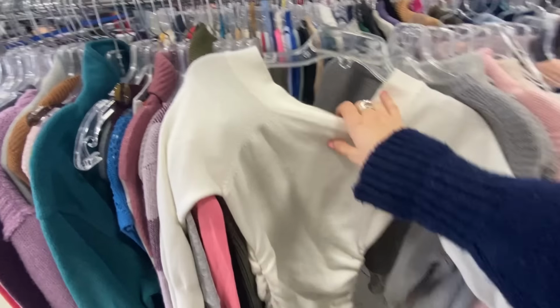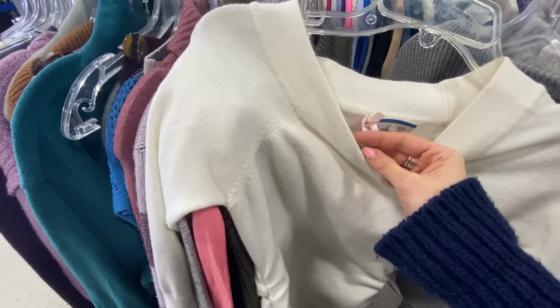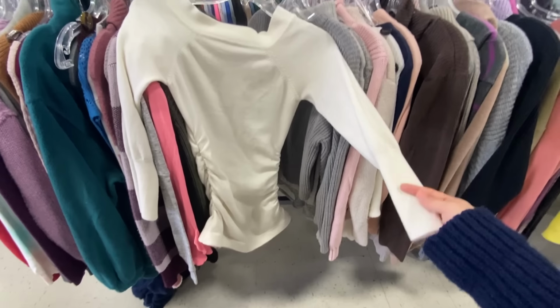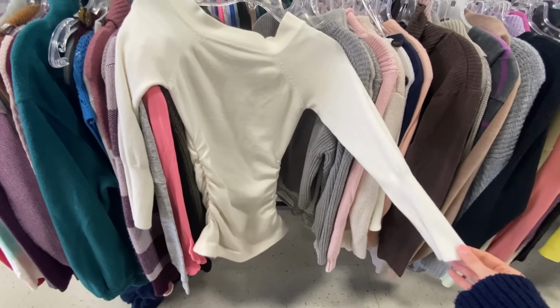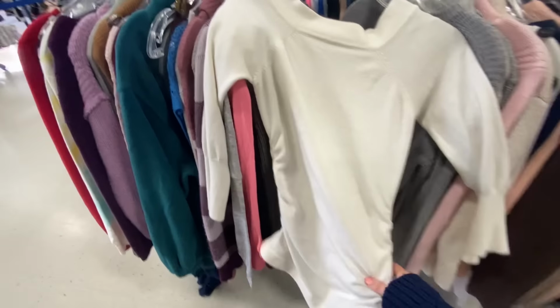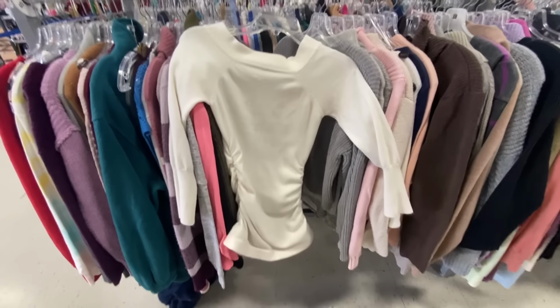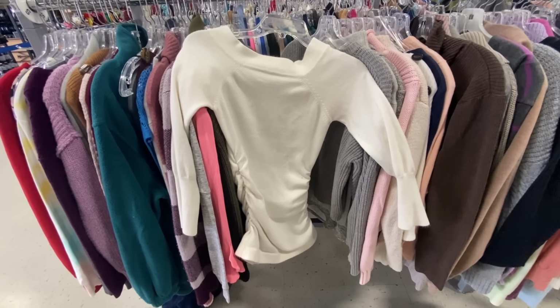Now this is fun because I have been looking for tops that are simple but still kind of interesting, and so the neckline on this with the 3/4 sleeves and the ruching on the sides, I feel like this could be styled in a very Paloma Wool way with an interesting belt and maybe a kind of fitted trouser or skirt, so I did have to grab it.